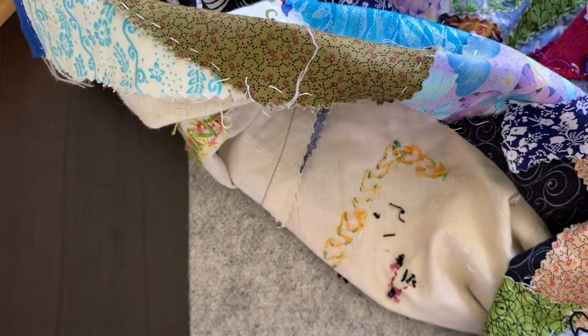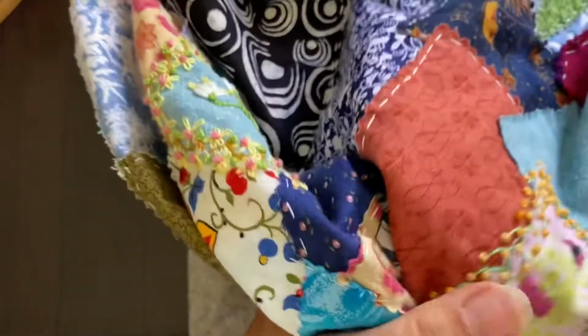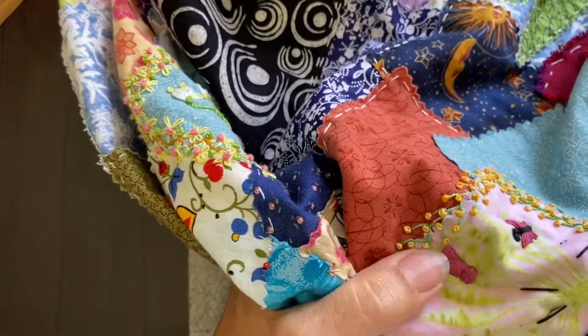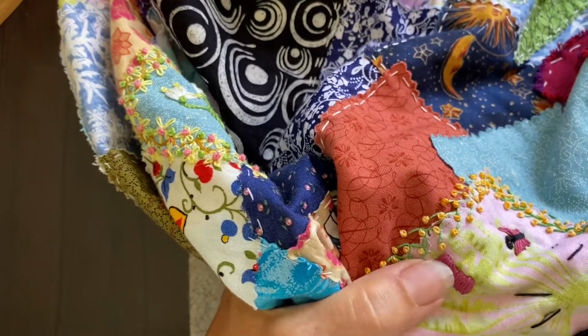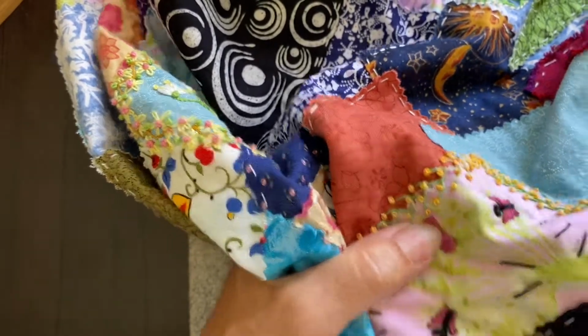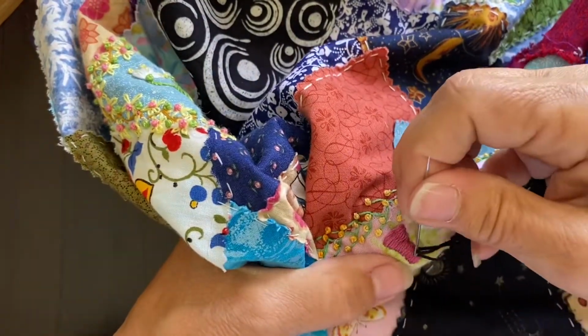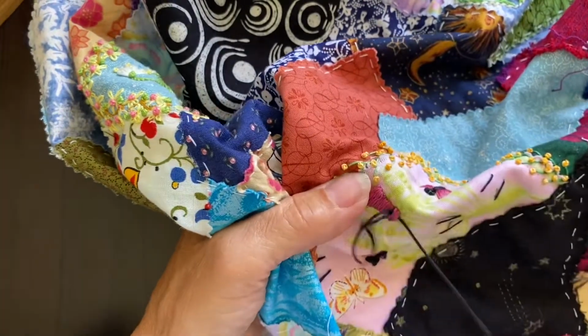With the big one, I'm actually going to come up under my work, up a bit. So I'm going to come up here a bit higher because I want it to punch up the bottom part of the butterfly as well. So I'm going to come up here, see if this works, but go back down here now. All right, so there we go.